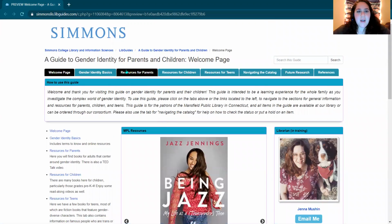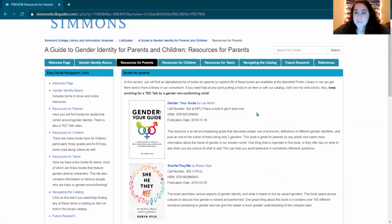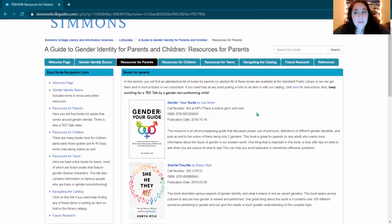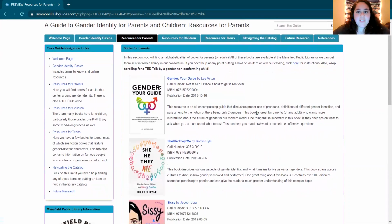But as we get in, you'll find that our resources for parents, children, and teens have links to books. And these are books that we have available either at the Mansfield Public Library or generally in our consortium that we can easily order for you. So let's start here with books for parents.